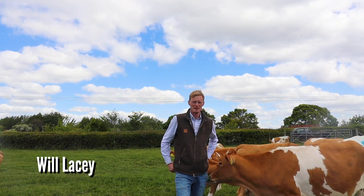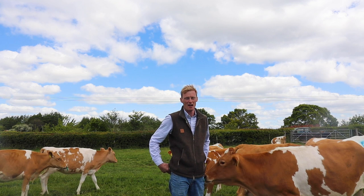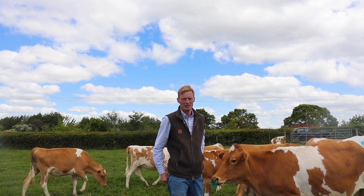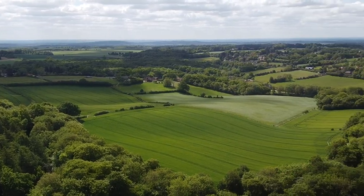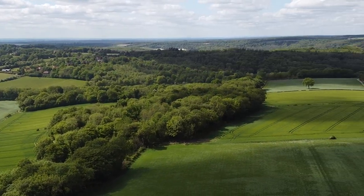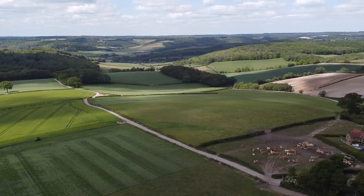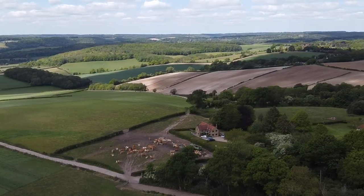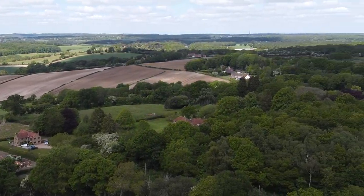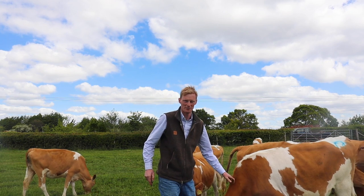Lacey's Family Farm is a mixed farm in the Chiltern Hills. We farm about 450 acres and we have dairy cows, beef, chickens and arable. The cows are all pedigree Guernsey cows and every cow has been born and reared on our farm. Beef is a mixture of Guernsey beef, Aberdeen Angus and Belgian Blue, and we grow grass, winter barley, spring barley and maize as the crops.